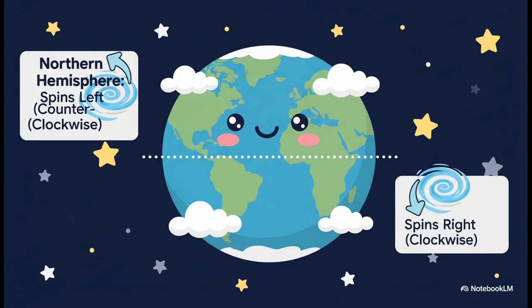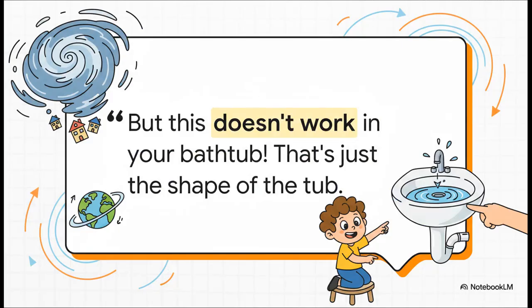This means that in the northern hemisphere, they spin counterclockwise, and down in the southern hemisphere, you guessed it, they spin clockwise. But, and this is the big mythbuster right here, while the Coriolis effect is powerful enough to steer a hurricane, it has pretty much zero effect on the water in your sink. That little whirlpool, its direction is just determined by the shape of your tub and how the water started moving in the first place. It's a classic myth, but hey, now you know the real science.